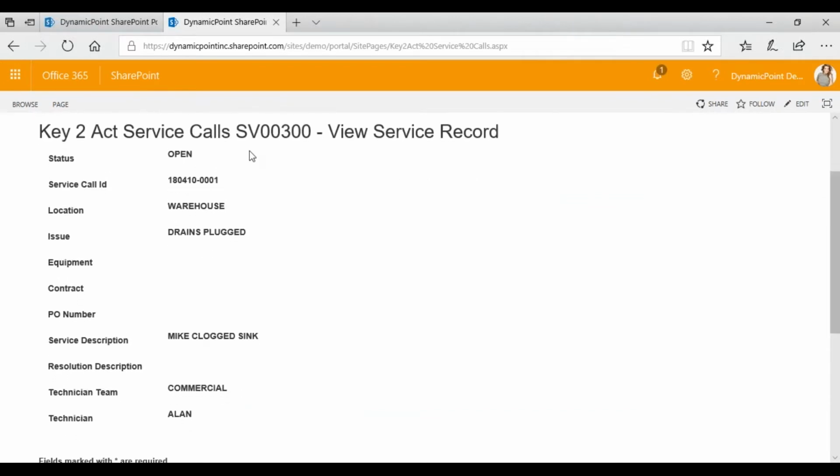So that's just highlighting for you guys how seamlessly the application integrates your Dynamics environment directly back to the customer portal. It is a real-time integration, absolutely. So with that, Emily, I think we're ready to open things up for questions.